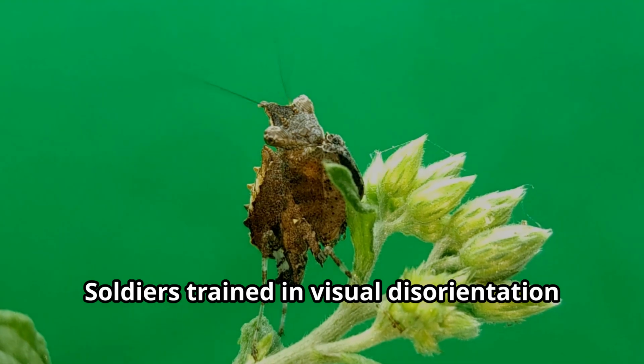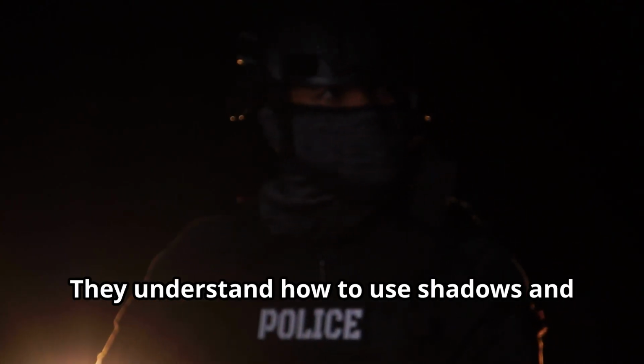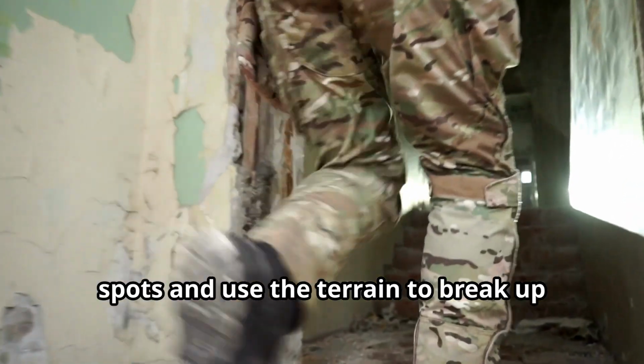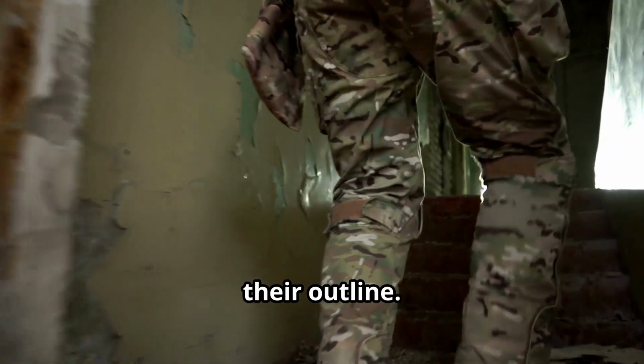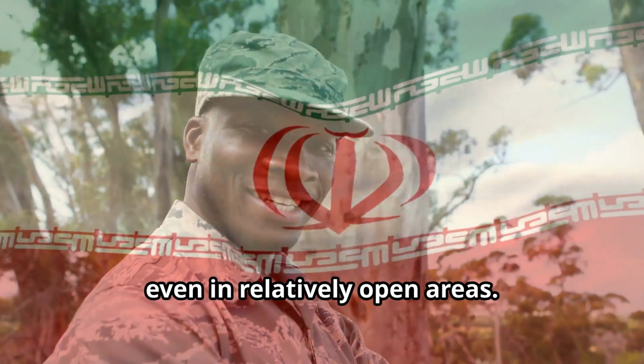Soldiers trained in visual disorientation become masters of deception. They understand how to use shadows and light to their advantage. They know how to exploit natural blind spots and use the terrain to break up their outline. This allows them to move undetected, even in relatively open areas.